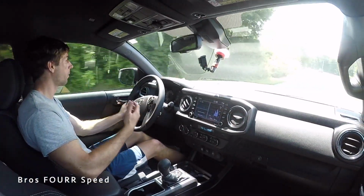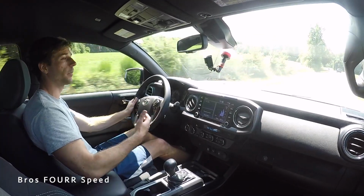If you're not looking for a full-size truck, you don't need all that space in the back seats. This is a great platform. It's very small and nimble. I take my truck off-road, so it's really great for the trails if you're looking to do that sort of thing. But if you just want a truck in general, you want something that can tow.